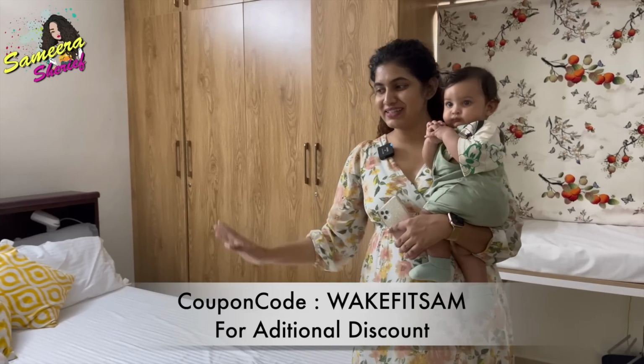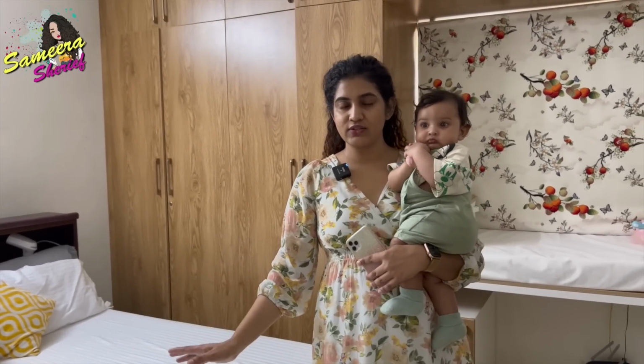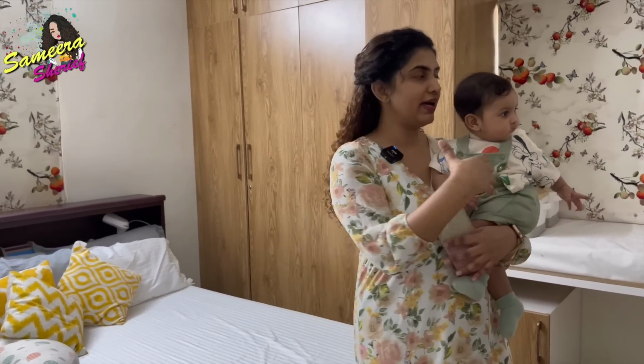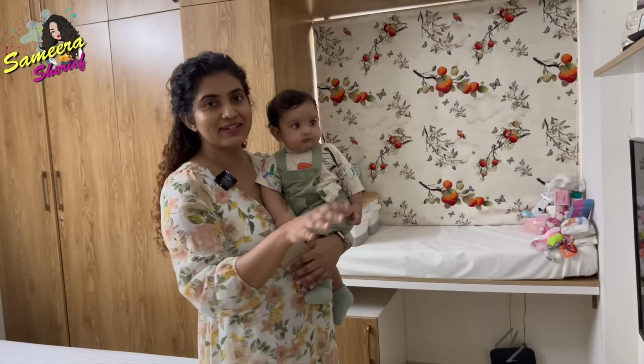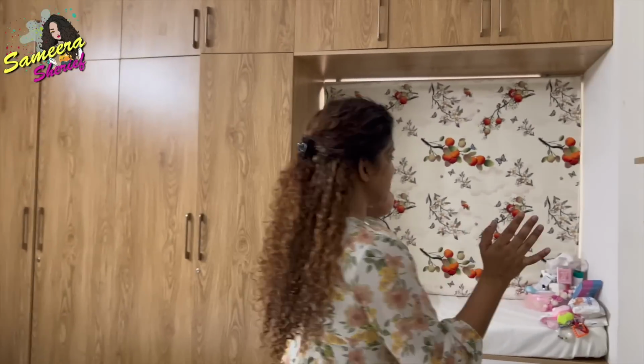Okay, so now that you've seen the mattress and the bed and all, these are the two changes that I've done in the room to have a comfortable space for me and Arhan. One, the mattress, to have a very good sleep, and the other one is the diaper station that we created out of a study table. And also you can see some of the other miscellaneous stuff right here.